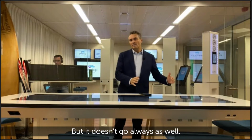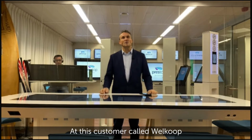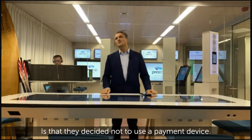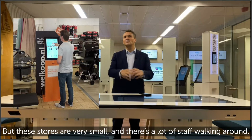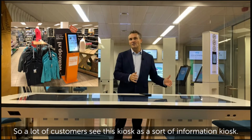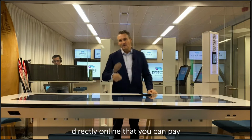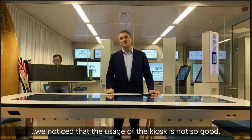We are very happy with this project. Finally, there were 165 kiosks, but we noticed some challenges. One, at this customer called Welkoop, and you will see a photo of this kiosk, is that they decided not to use a payment device. Van Haren didn't use that either, but these stores are very small and there's a lot of staff walking around. But Welkoop is very big. So a lot of customers see this kiosk as a sort of information kiosk and not as a self-ordering kiosk, because at the moment they order, the order goes to the cash drawer and not directly online, so that you can pay contactless or whatever. So we notice that the usage of the kiosk is not so good.